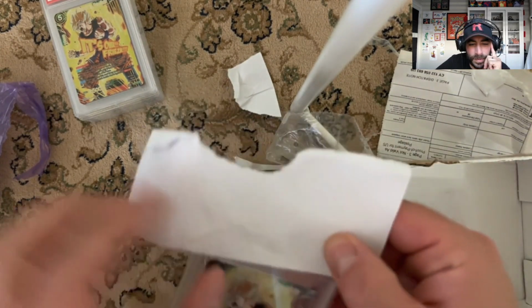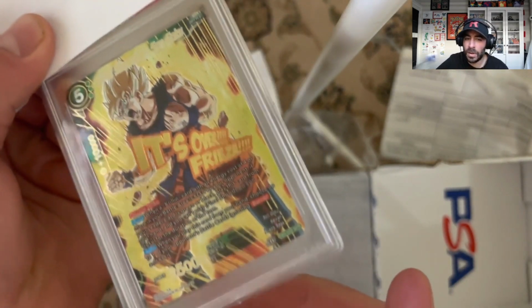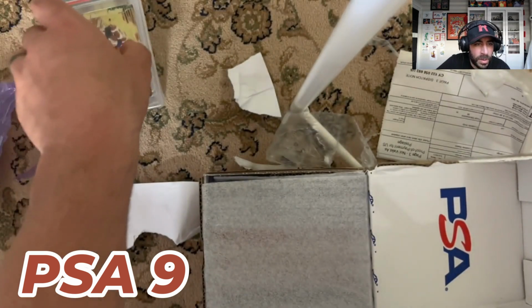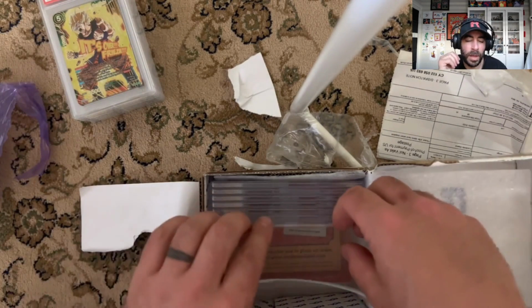Okay, it's another one of these. Oh, you go double. I'm going 10 for this one. Nine. Number 9. Another 9. So hoping for at least one 10. The artwork so far, I'm loving it. It's pretty cool.